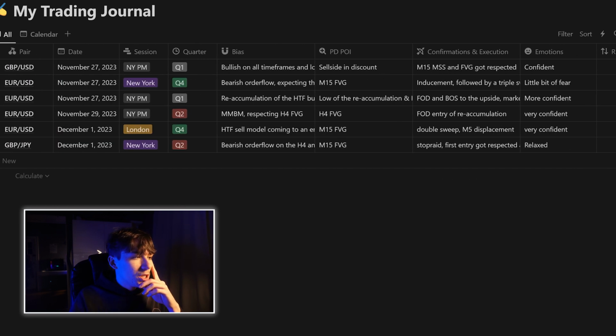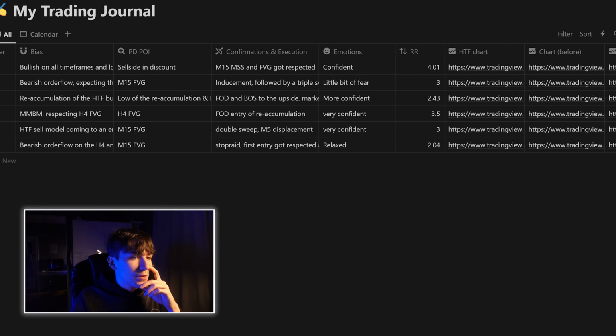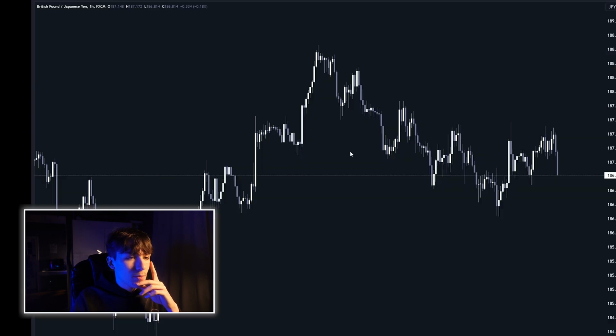So the last trade was on GBP JPY, New York session this Friday. On the high time frame, we looked very bearish. Look at this. We have bearish order flow, always respecting the supply zones. This is on the 1 hour time frame, by the way. This is where I do my high time frame analysis. So we get a big displacement. I just know that this low is going to be next because we also kind of disrespected this fair value gap already. So I think we're going for the lows. We also disrespected this internal fair value gap. So that's also what makes me bearish on my bias.